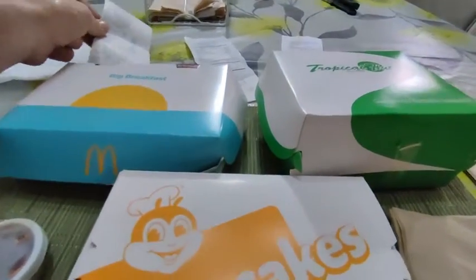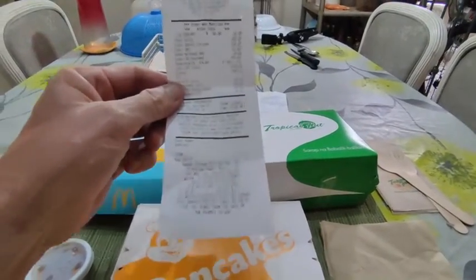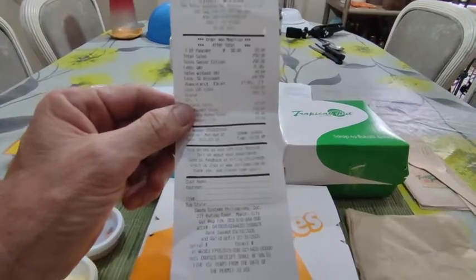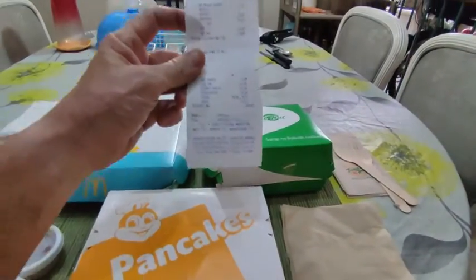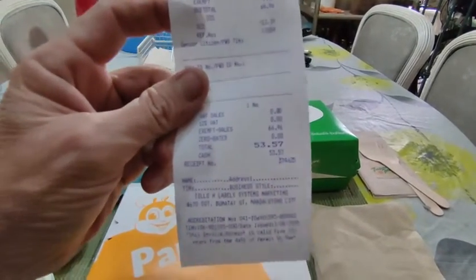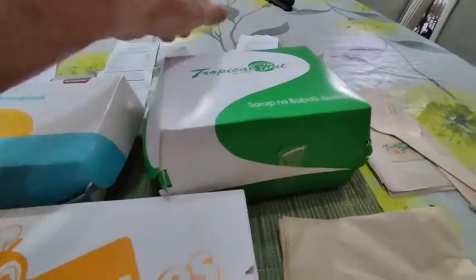There you go. And for Jollibee, a la carte, they charge $35.70, so about the same price. And of these three, this is the most expensive because they don't really do a la carte. So $53.57 for Tropical Hut.